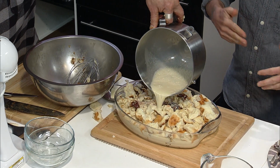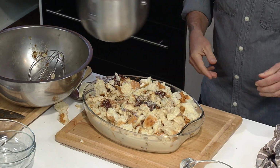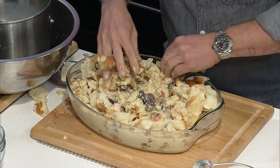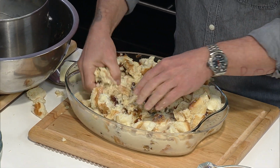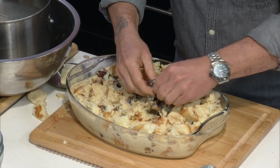Just so that it all incorporates. Right. And are we looking to compress it down too? Yes, we are. So we can take this. Oh, you know what? It's right in front of me. Have at it. All right. So then you can also separate the dates a little bit more too. Yeah, I see what you're doing here.